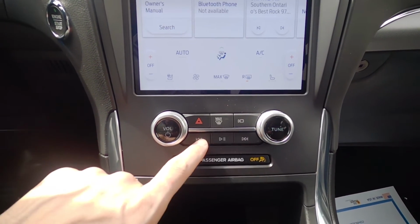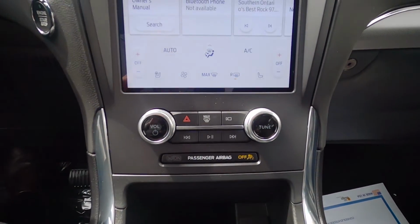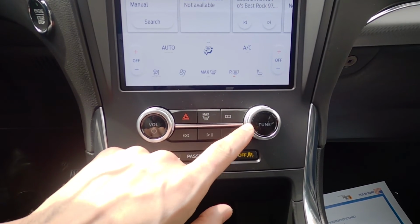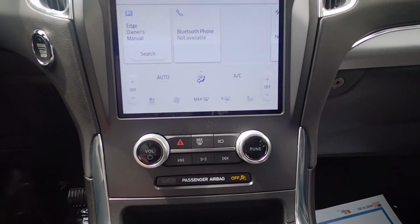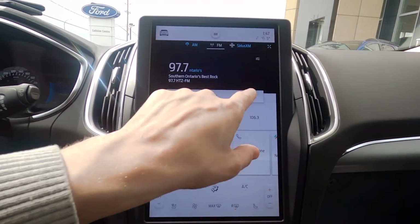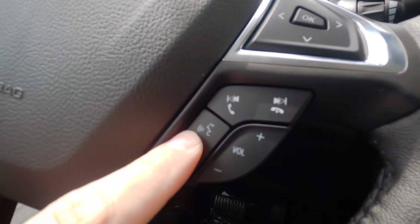As we start to move down, we can either change between radio stations or songs, we can play or pause, and then we can tune. So this tuning rocker is not going to be the most realistic way to tune, because we've got the ability to press the button there. As you can see, we can tune this way, we can do plus or minus, or the better way to do it, I should say, is using the voice button on our steering wheel.